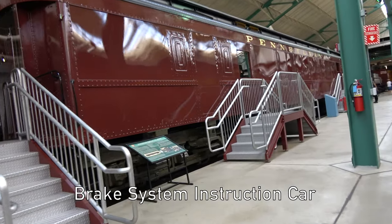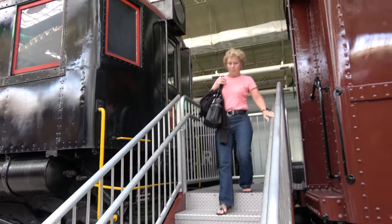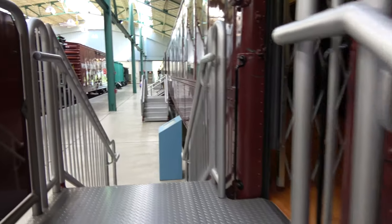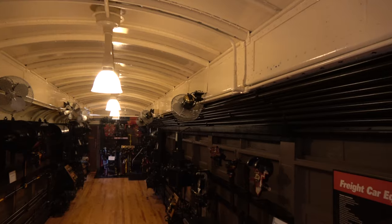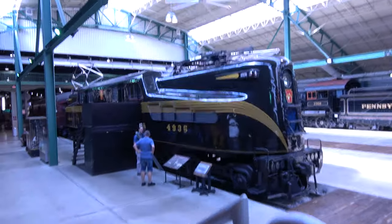This car was outfitted as an instructional car used to train engineers and railroad personnel on how to use the brakes on the railroad system. It's really an interesting car. It's like a little office.